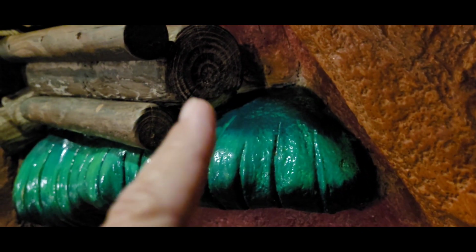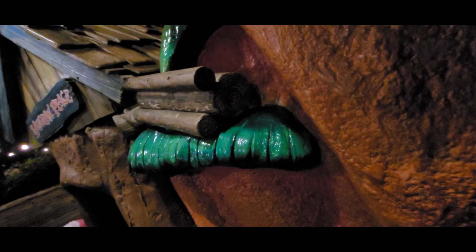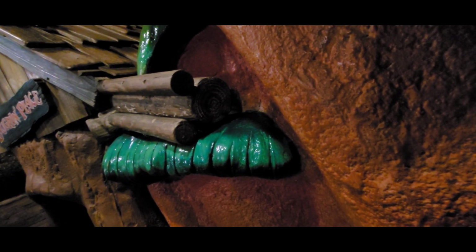There it is, friends. Three circle Hidden Mickey. Check it out. That's the one. All right, there it is, guys. What is a dude to do? So there is a map that used to be here on the Tomorrowland Speedway. Oh, by the way, I'm by the Tomorrowland Speedway.